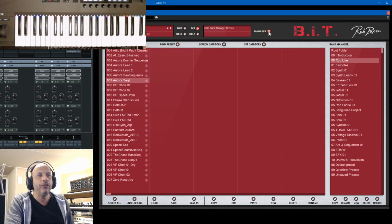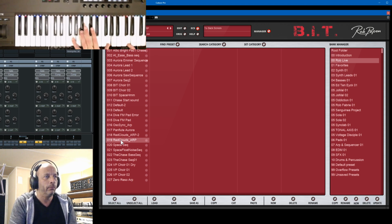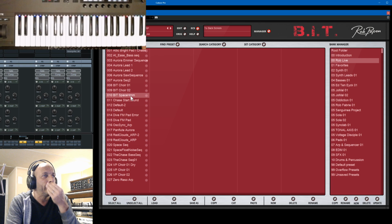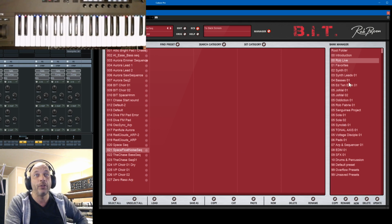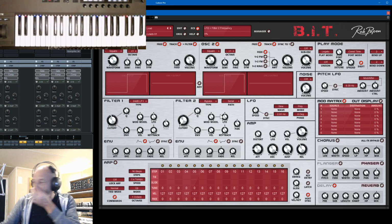Of course, the bass needs to be in there. This is my own personal folder. I have some presets which I use, for instance, during my live performance. And of course, yeah, what was it again? Space, but that's another one. Red Clouds. Noise things. Okay, but let's go to the new presets because they are very nice. So the synth leads. This one is square, typical square lead sound, very nice.